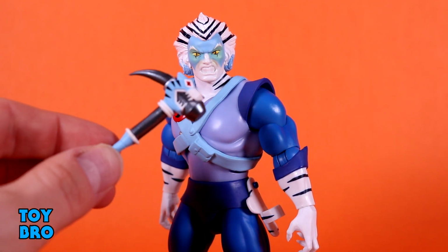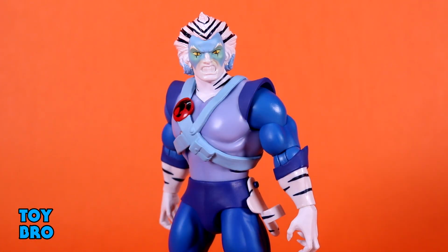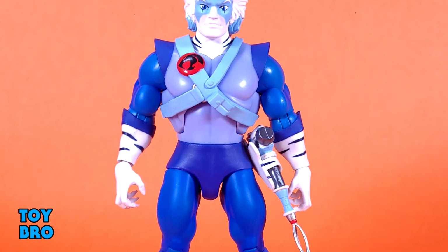I think this is tremendous. Really nice job on it. Sculpt is great. Paint is top notch. And then of course you get another great head sculpt and a smattering of hands. So yeah, overall, super happy with Bengali.